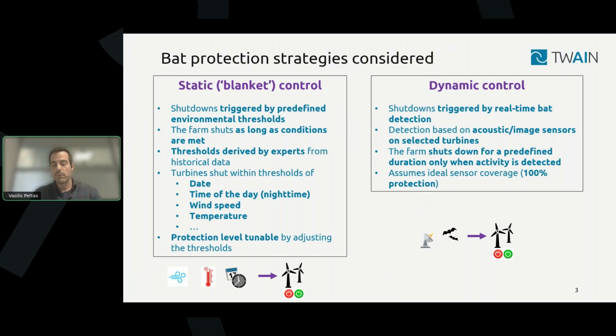The other approach is a dynamic control, where the shutdowns of the wind turbines are triggered by real-time bat detection using acoustic or image sensors. And then the turbine shuts down for a predefined duration only when activity is detected. So this assumes an ideal sensor coverage, and it's considered 100%. This is a more novel approach, while the most common approach now in the field is the blanket control.